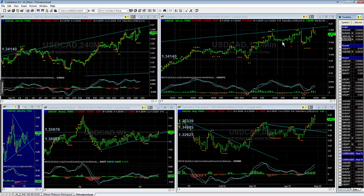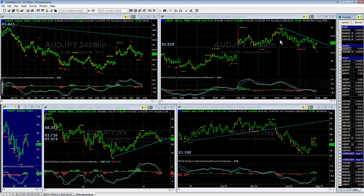For the dollar loonie, we are still enjoying a move above a similar break higher above that 1.25339 daily, and now we're above the weekly of 1.35978, and we are expecting this to go higher. We might be seeing a little bit of a consolidation for a bit, but let's watch to see if this one can head higher.